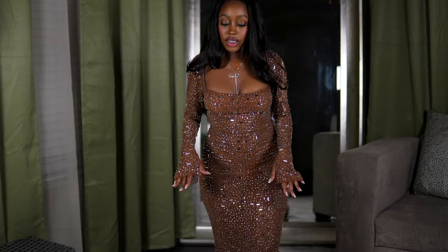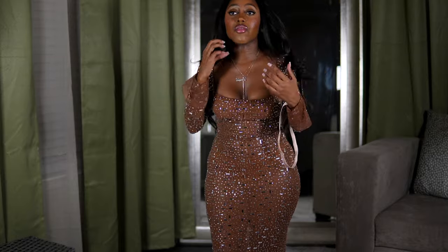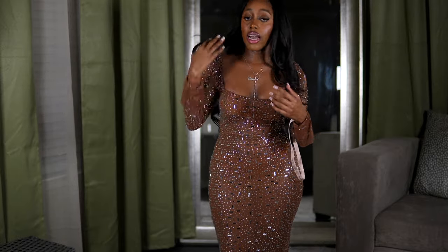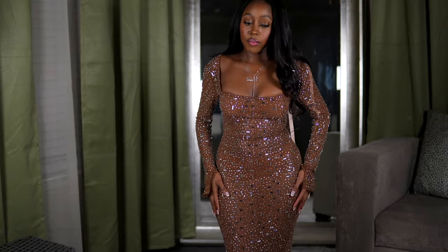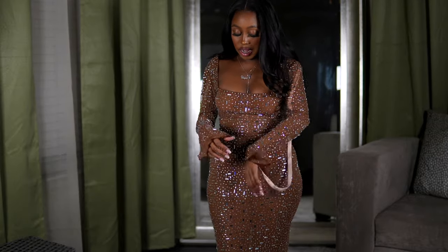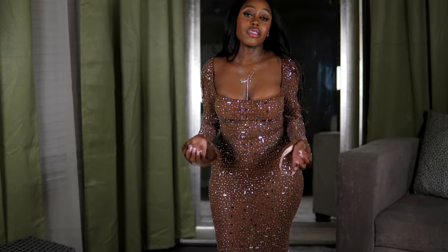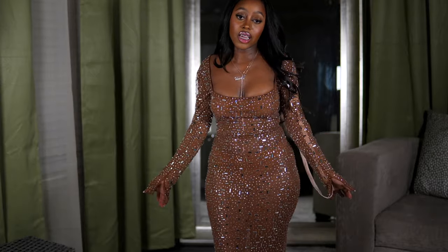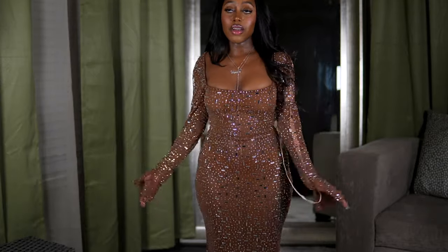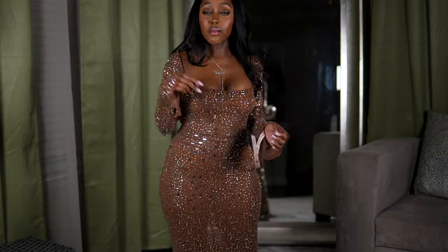The material is nice. The dress is heavy. The crystals or the beads, whichever they are, they're heavy. I can tell they've been hand-sewn as well. They are beautiful. The story behind this dress and the other dresses is that this was supposed to be my New Year's Eve dress for when I was going to a formal event. But these did not come in time, so I had to just go with what I had. But no worries, I still was the belle of the ball.